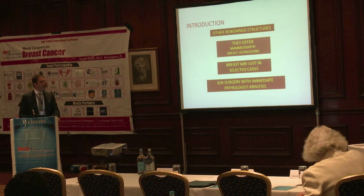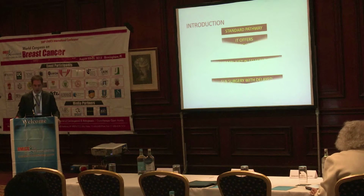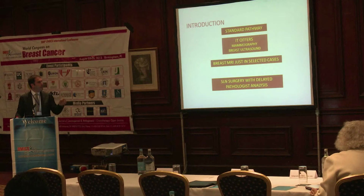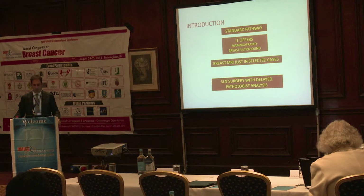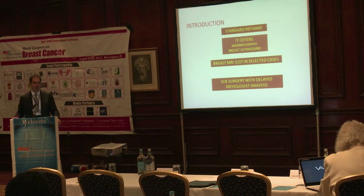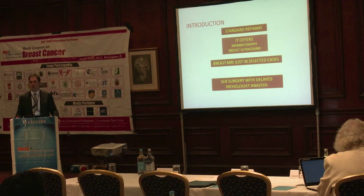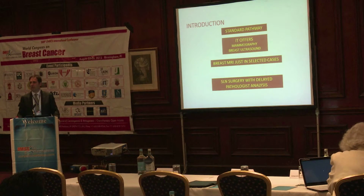Normally, many other hospitals, I come from Italy, I have to say 80% of hospitals in Italy follow a standard pathway, which means they offer a mammography and a breast ultrasound to all the patients, a breast MRI just in selected cases, which are the cases supposed to be not clear, but as I told you, mammography and breast ultrasound may not see the little satellite foci surrounding the main lesion. And they offer a sentinel lymph node surgery with a delayed pathological analysis, and then, should the sentinel lymph node contain metastasis, this would require a second operation.